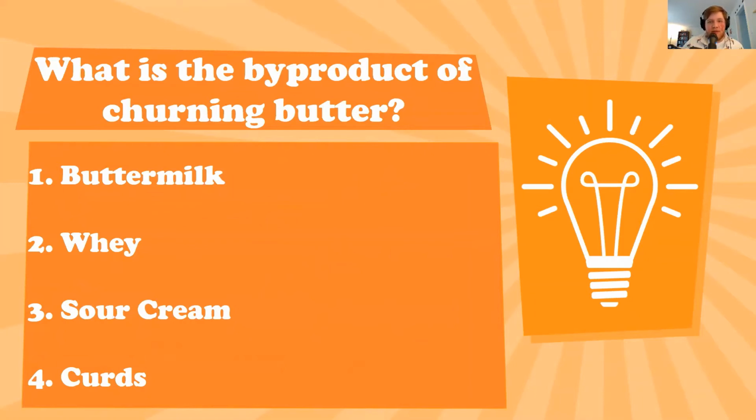All right, another few seconds on that. All right, last chance to get your guesses in. Now, most of you said buttermilk, and you guys are correct. Whey is a byproduct of cheese making, not butter making. So when you separate the fats out of butter, you are left with buttermilk as the remainder.